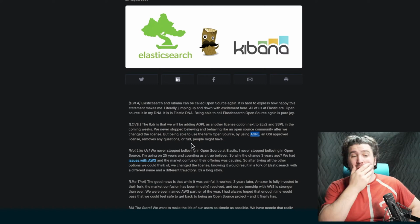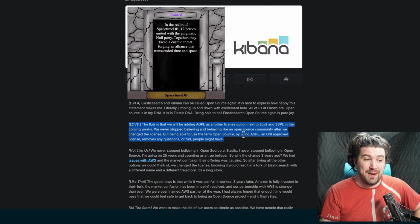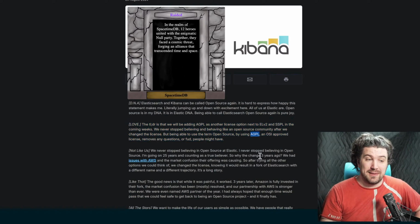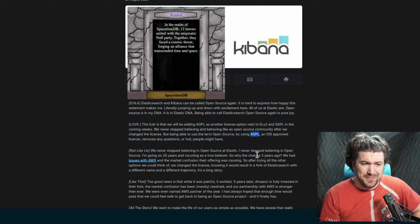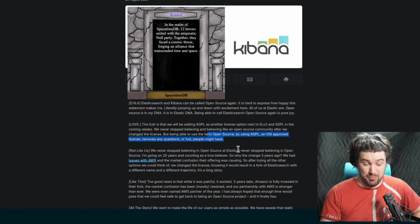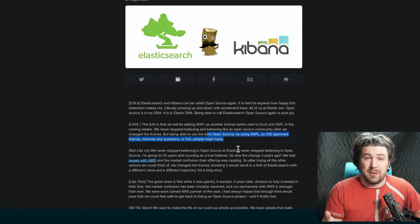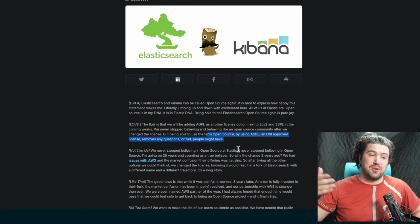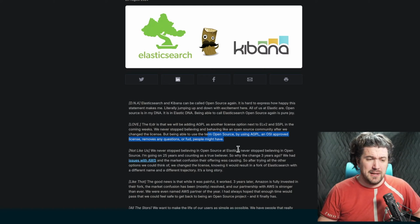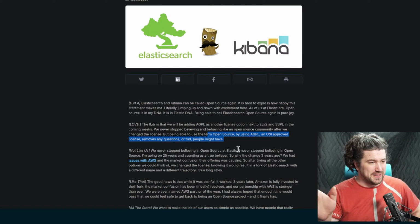So I'm hoping to see that they have made it very clear when you can be licensed under the AGPL. Although it won't be strictly open source, because I'm assuming it's going to be something like if you're over 10 million, you have to be under the SSPL. But if you don't, I don't know. We'll see. We'll see. We'll see.